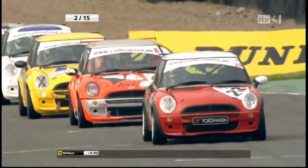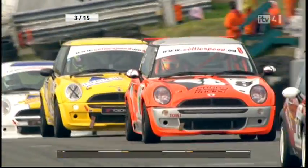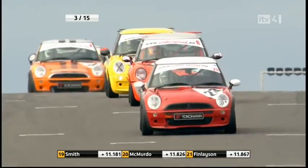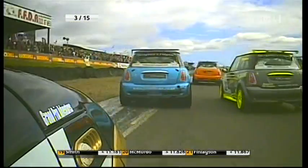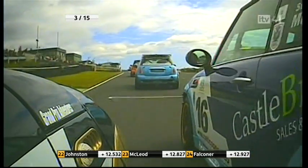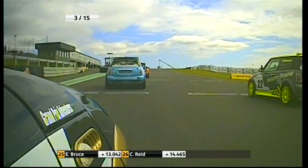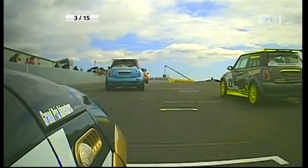Yeah, looks really strong out of the hairpin. Both Stephen and Kenny Brewster in the Shepherd cars looking very, very strong in terms of traction. They've clearly worked on that, as it's so crucial here. On board with Kenny, he's right alongside Stefan Burdo. He's got a great drive on the outside, and he's even potentially got enough momentum, Guy Johnston, to get through.